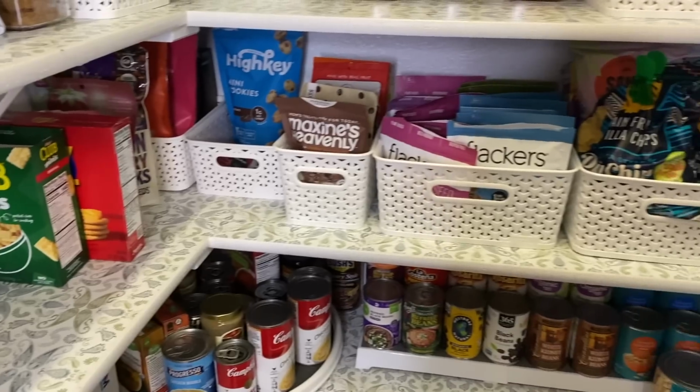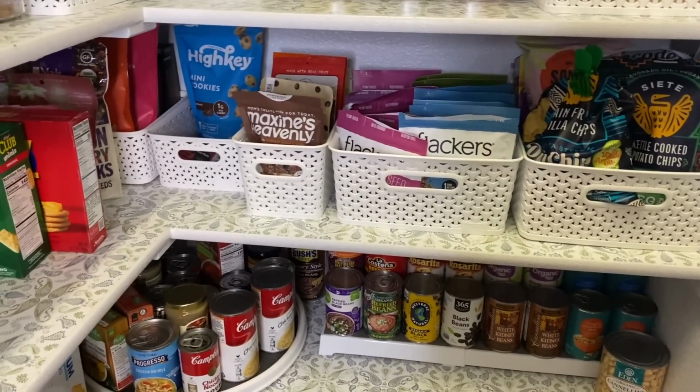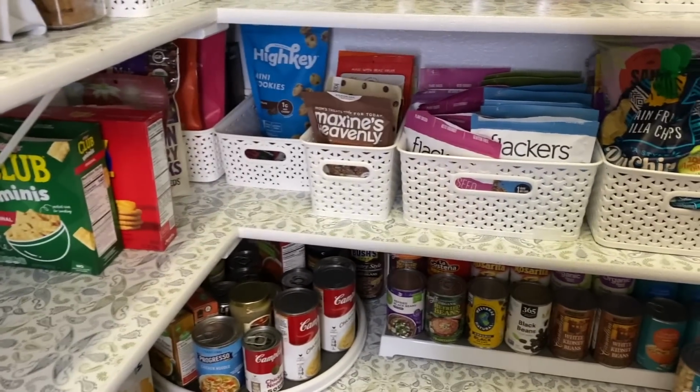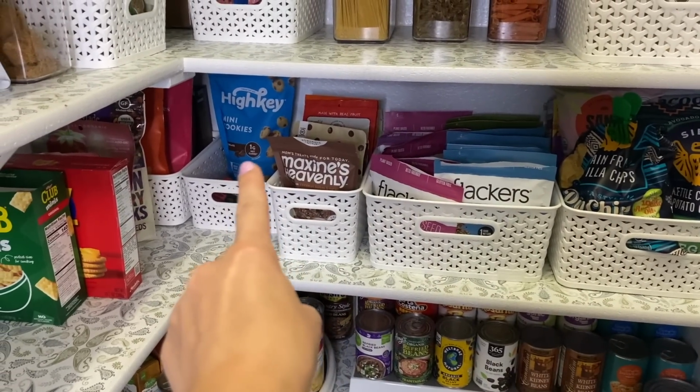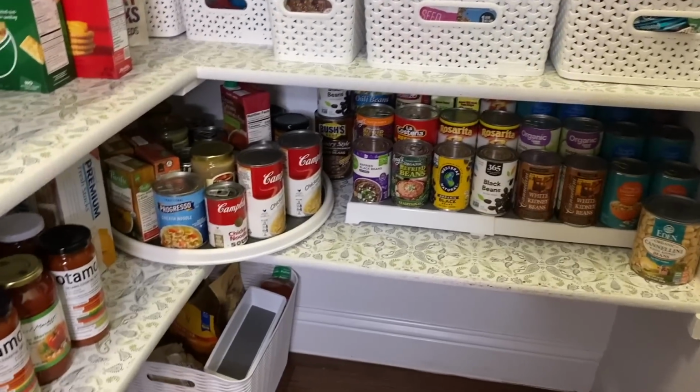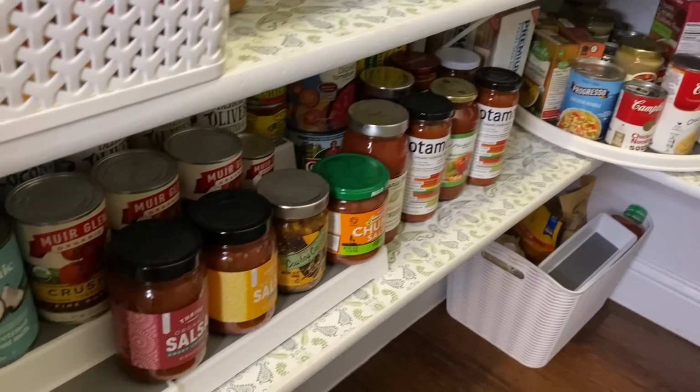This is the kids shelf and some for my husband and I too, because we all eat these Flackers. We all eat these Hi-Keys. And then we have all the canned stuff on the bottom.